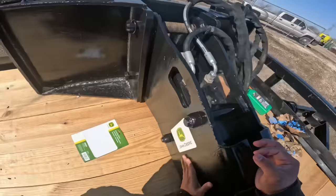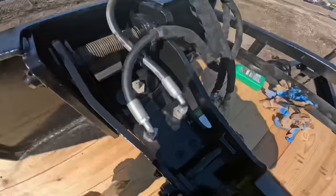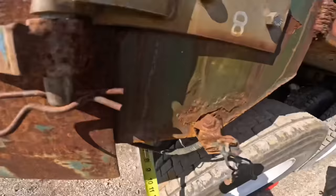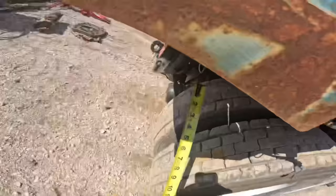HB50. I'm gonna have to customize those stickers. But there you go, there you have it, John Deere. Okay, I'm buying another muffler here. It's probably like the inside, it's all rusted out, so pretty much I gotta probably just weld it here.